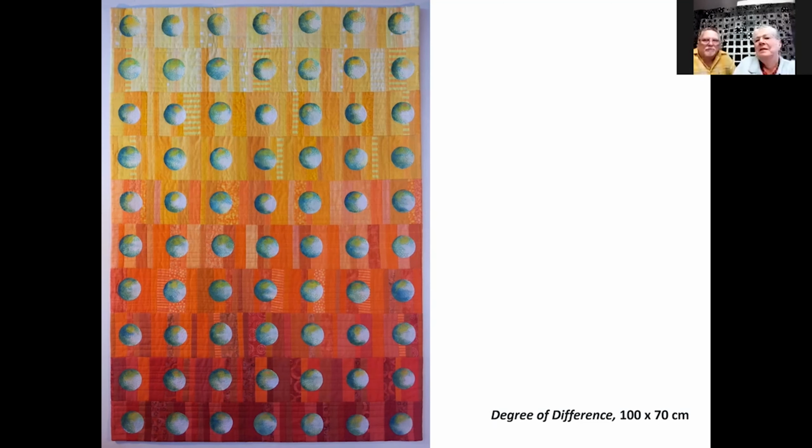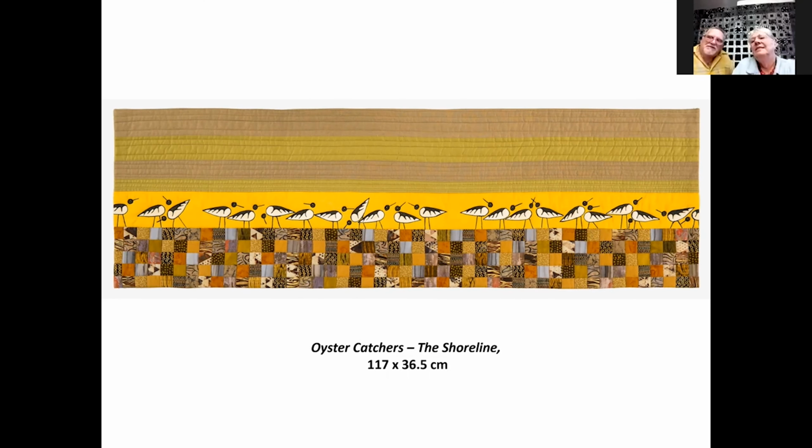Okay, so with this one, as you can see, the bottom part is once again stash. This is where we've taken lots of fabrics in certain colourways. The little oystercatchers are represented as being on the shoreline with the dusty sort of sky in the background. This was actually a piece that we did for workshops, and all the little birds are hand painted onto the background fabric.